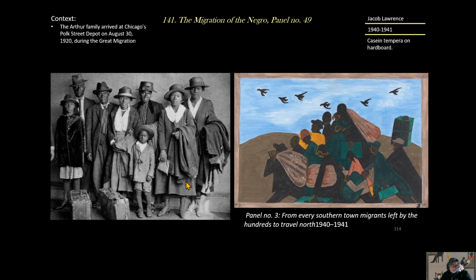This is an image of a family, the Arthur family that moved up to Chicago in the 1920s as a sample. This is another of Jacob Lawrence's panels, panel number 3, which has his caption that reads, "From every southern town, migrants left by the hundreds to travel north."